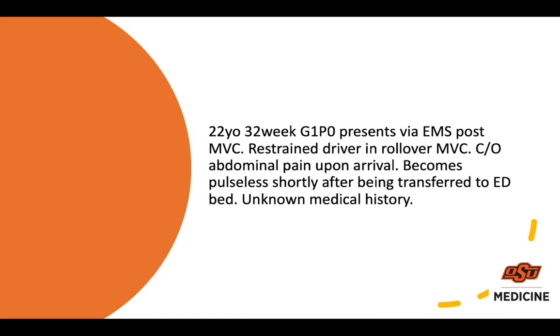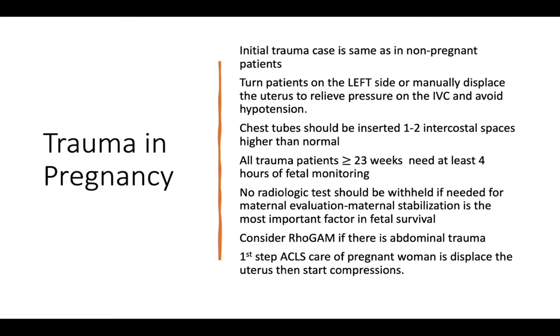Right. All right, so another case. You have a 22-year-old female, 32 weeks pregnant, G1P0, presenting via EMS after an MVC. She was the restrained driver in a rollover, complaining of abdominal pain on arrival. She becomes pulseless shortly after being transferred to the ED bed, and you have an unknown medical history. So this is kind of every ER physician's nightmare. So we'll talk a little bit about trauma in pregnancy here.